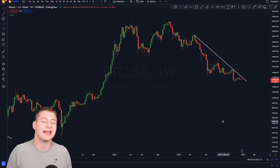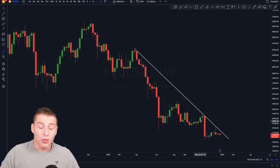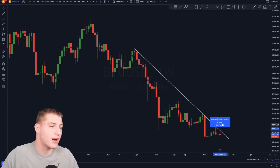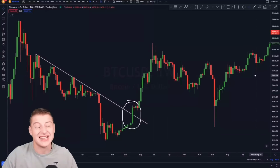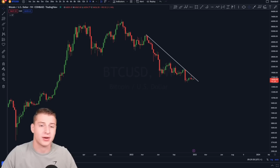So I will definitely look at this downward sloping resistance line right here. And if we do touch it somewhere around 17.5k, I want to see a breakout above it. If we see a clear breakout, just like this time around in the previous bear market, a clear push above this level, I could argue that right now the bear market is over.